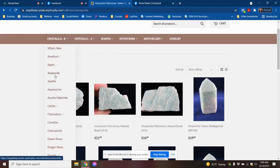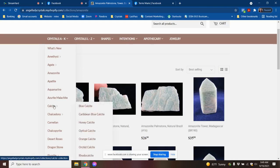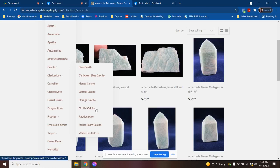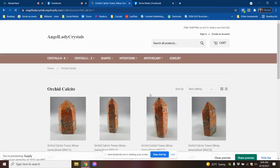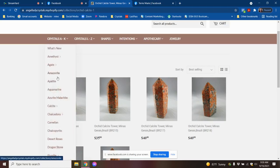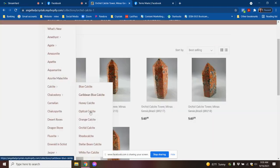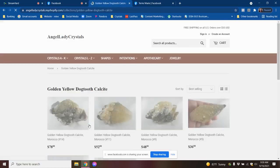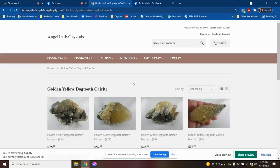So you can go back, aquamarine, azurite, malachite, then we have another. So you just drag your mouse or your cursor or your finger, depending upon where you are, over, and then scroll down. Okay, so orchid calcite, for example. This is what we have right now in the boutique. So what other kinds of calcite? And we're just going to do this so that you really get a feel for it. Stellar beam. What is that? Something I discovered at the April shows. It's also known as golden yellow dogtooth calcite.